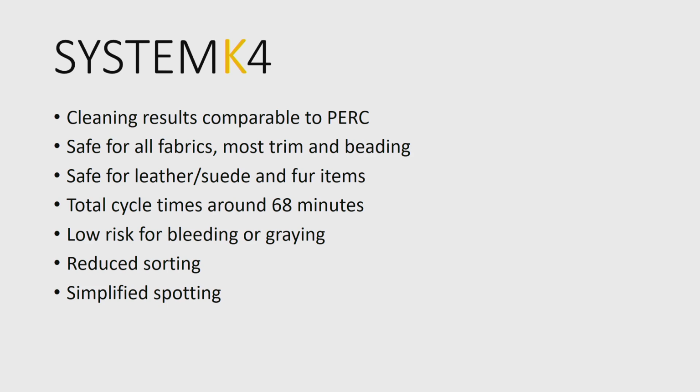Very simple to use, very simple to build your loads. We basically recommend people just build light and dark instead of the many categories that they would have to build previously. And simplified spotting: you can use free addition of water in the solvent. You can spot with water and not have to worry about drying or leveling, which is a benefit for dry cleaners that are working on a lot of water-soluble soil.